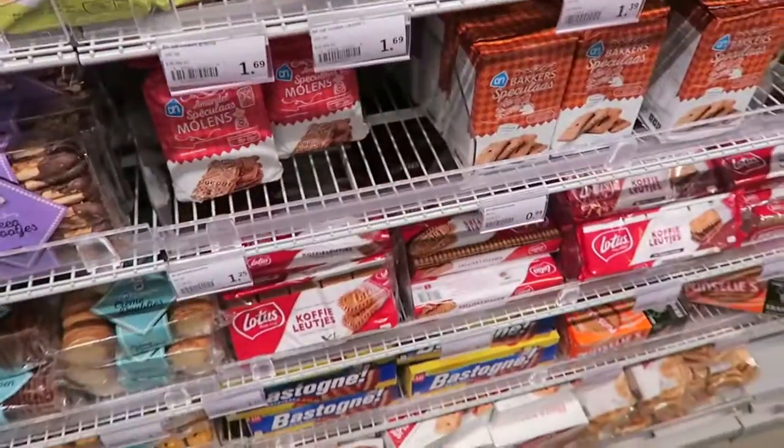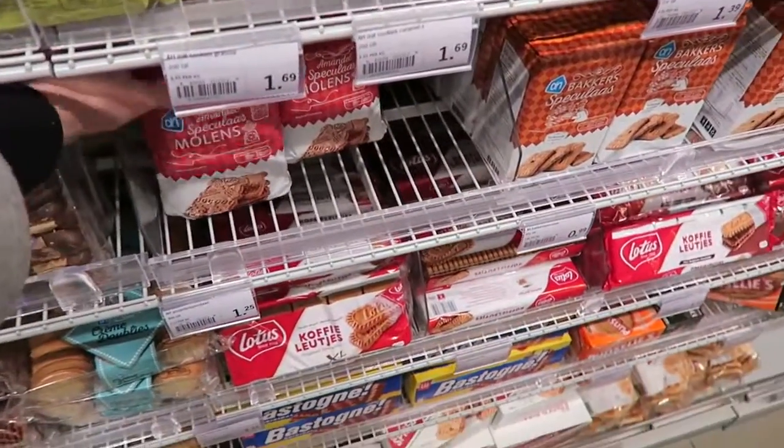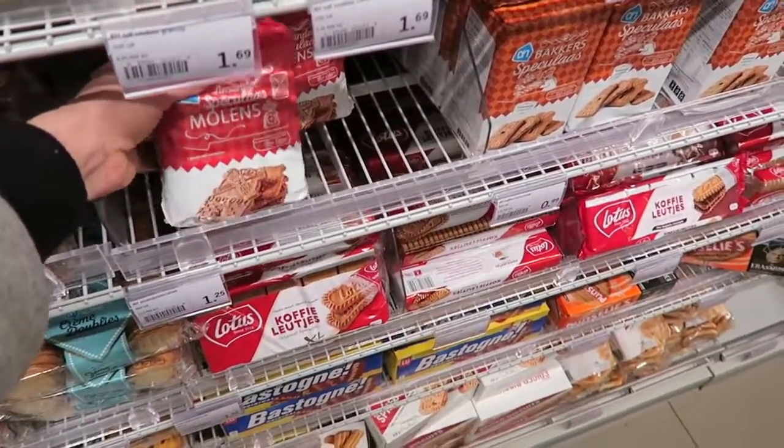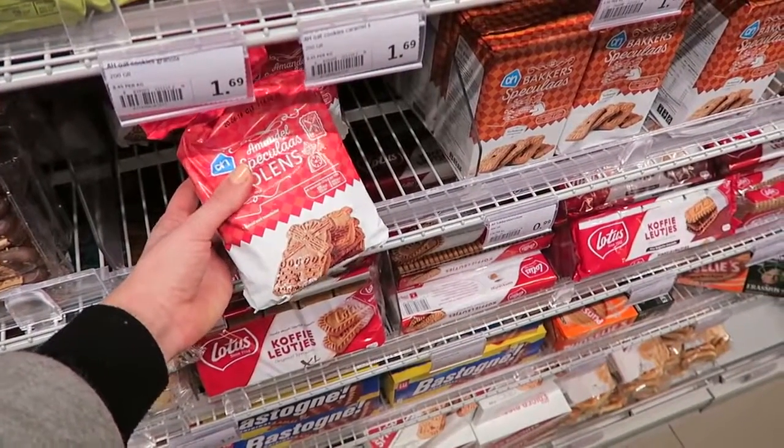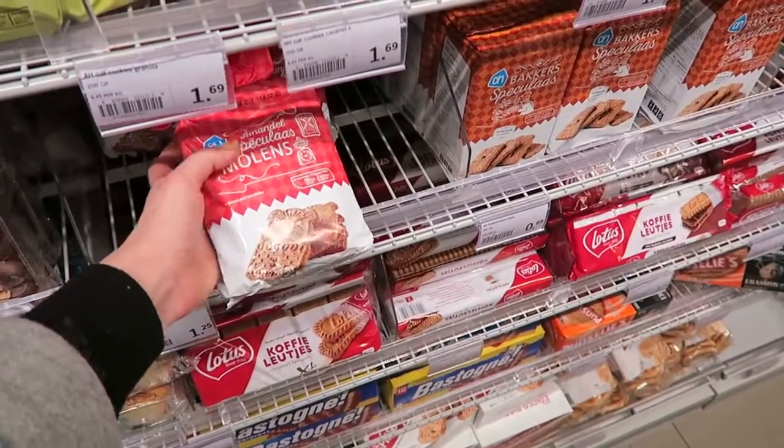Very delicious. Also next to stroopwafels, you should try speculaas, which is, well, the taste is a little bit like gingerbread, but it's not gingerbread. You should try it. And now I'm going to take you to a section most foreigners usually have trouble understanding.